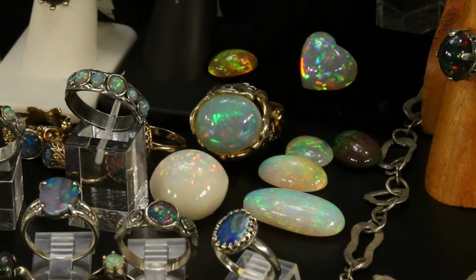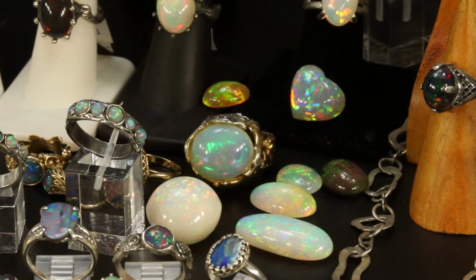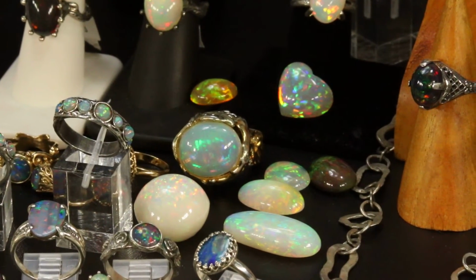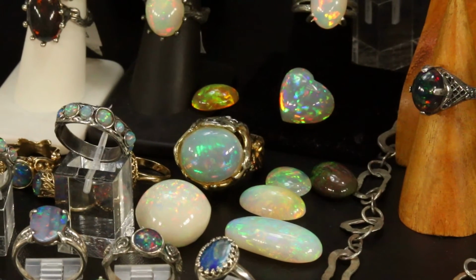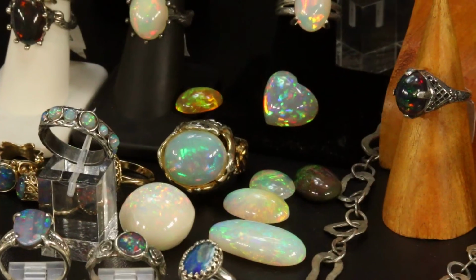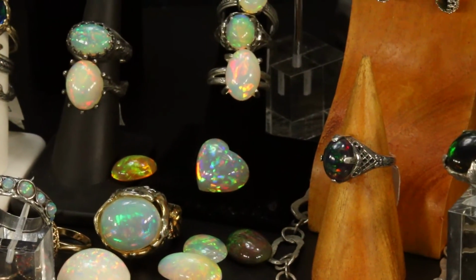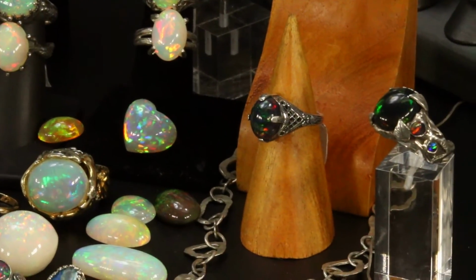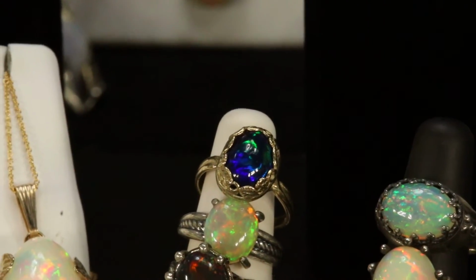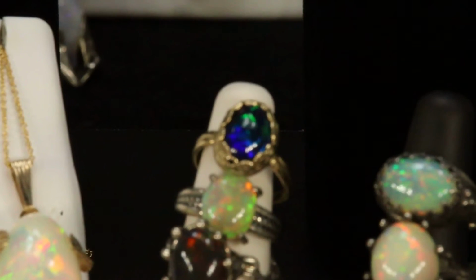My solid opals are all gem grade, which means they exhibit the colors that you want that type of opal to exhibit, like white Ethiopian opal and white Australian opal would be pastel colors of the rainbow, and black opal has reds and greens and blues in it. These are black Ethiopian opals. Even this one has midnight blue, which is such a rare color for opal, for black opal.